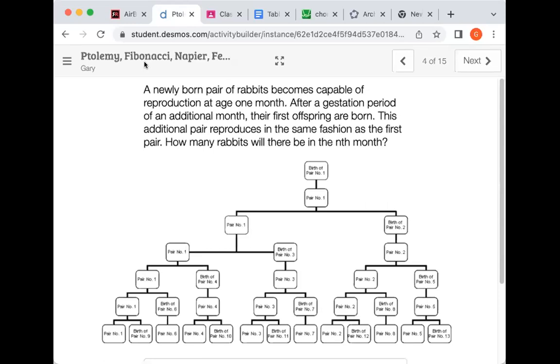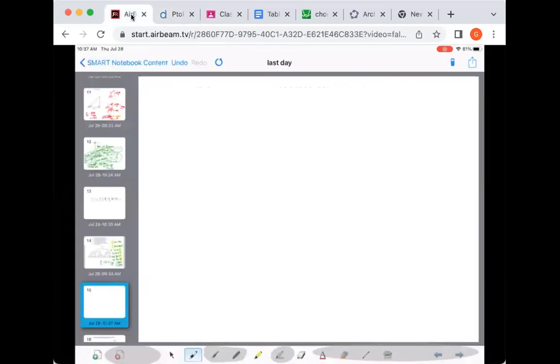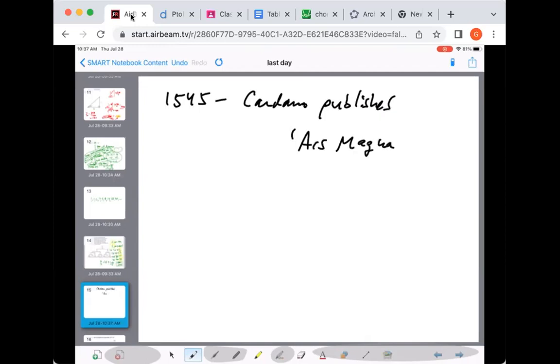So Napier is a mathematician in the, oh, and just to mention, in between them, you might not have watched the video yet, but a very important thing happened in the year 1545. Cardano publishes a book called the Ars Magna. And in that book, he presents the holy grail of math at the time, which is an algorithm. He figures out how to solve cubic equations.